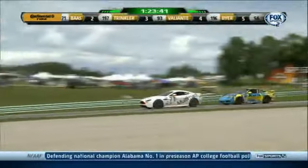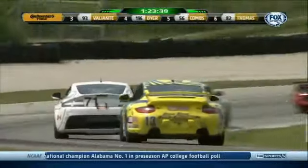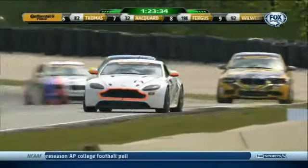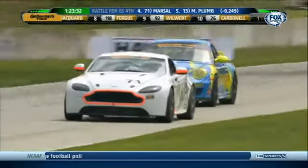This is a long racetrack. It doesn't put your lap down necessarily. So, I mean, it's still a long way to have to recover from. But there is a little argy-bargy. We knew there would be. There is a little love tap by Matt Plum there.